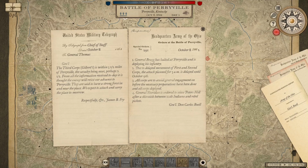General Bragg has halted at Perryville and is deploying his infantry. Due to delayed movement of 1st and 2nd Corps, the attack planned for 3 a.m. is delayed until October 9th. All Corps are to avoid general engagement on before the necessary preparations have been done and all Corps deployed. General Sheridan is ordered to seize Peters Hill after a skirmish between 10th Indiana and Rebel pickets.